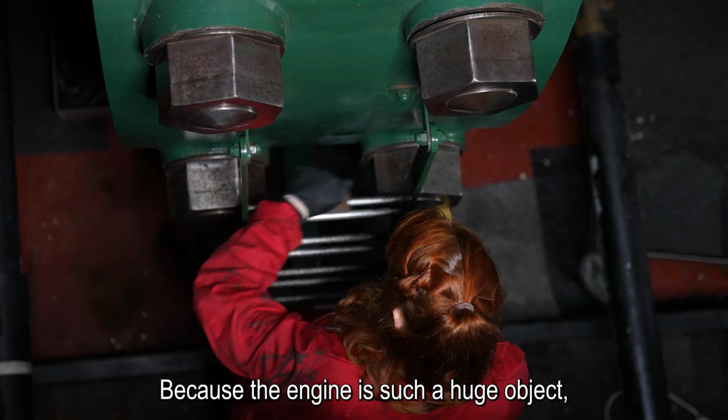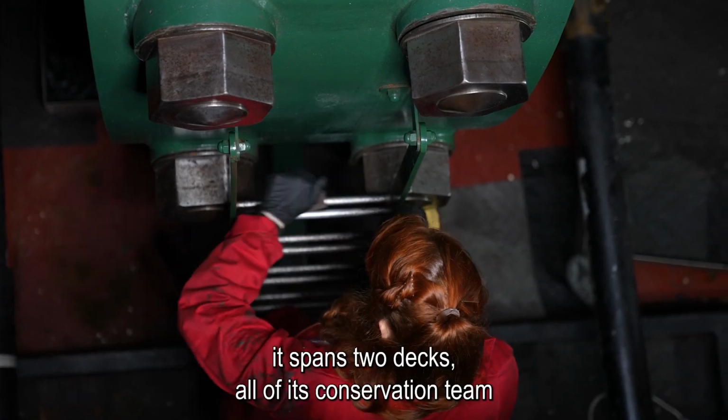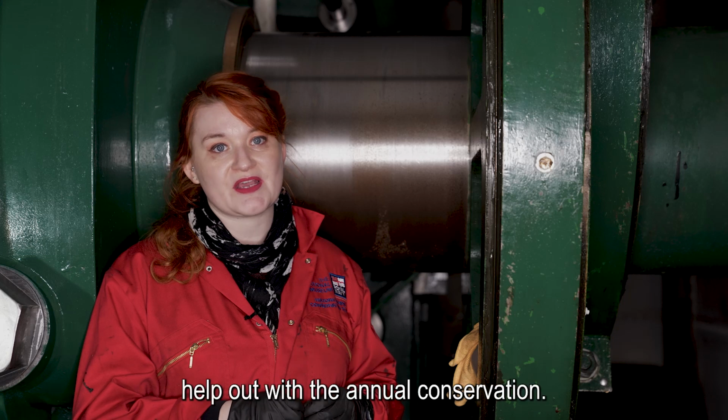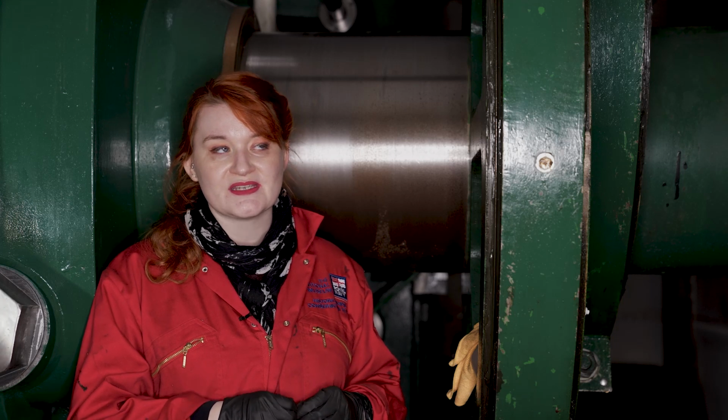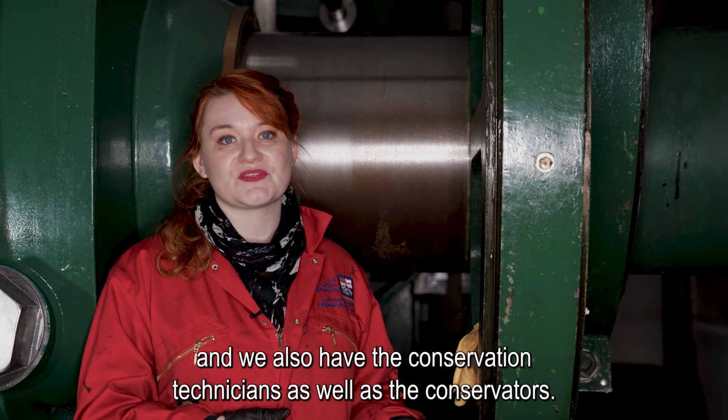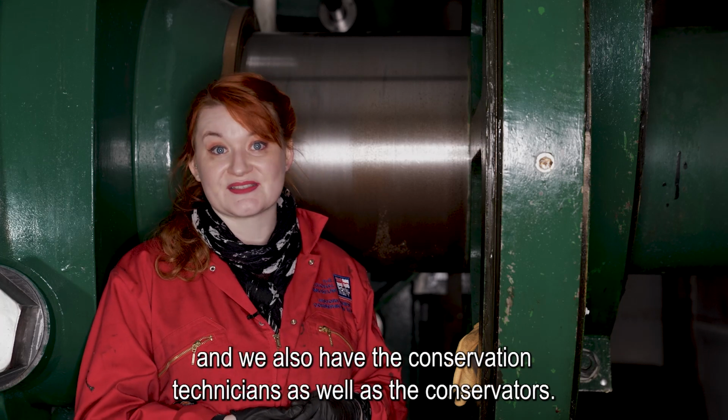Because the engine is such a huge object, she spans 2 decks, all of the conservation team help out with the annual conservation. So we have the shipkeepers who look after the ships daily, and we also have the conservation technicians as well as the conservators.